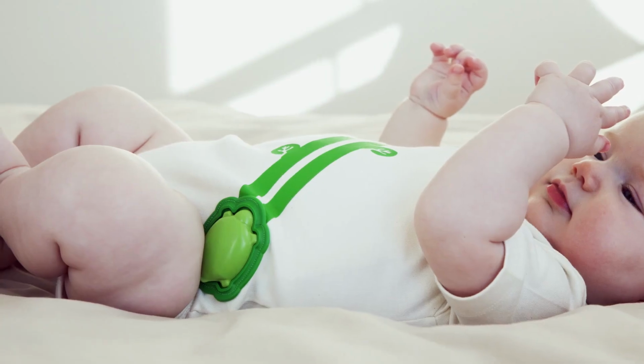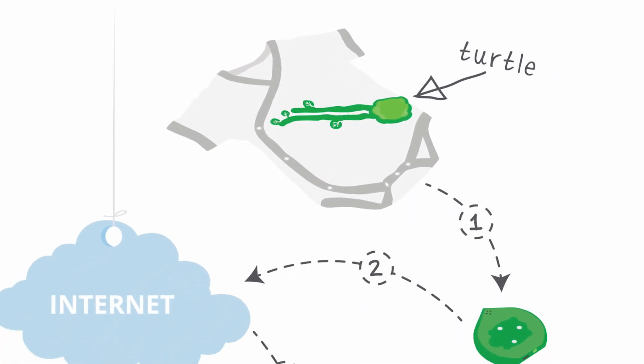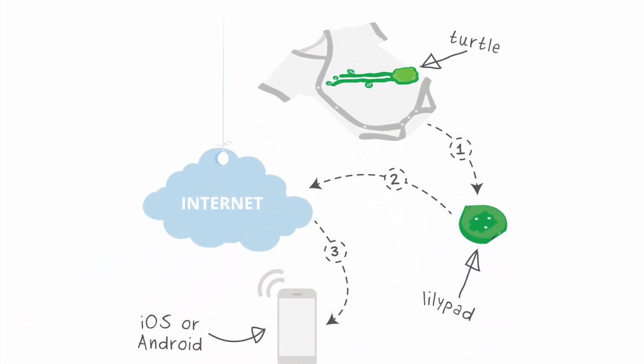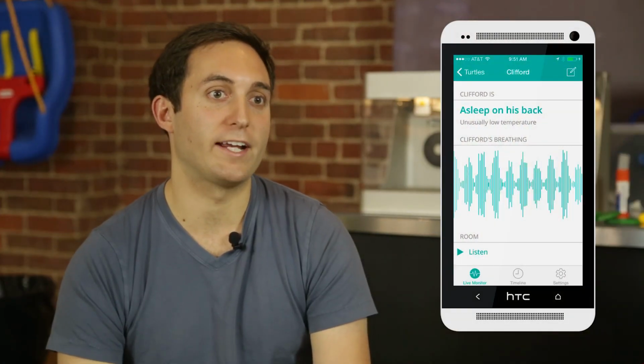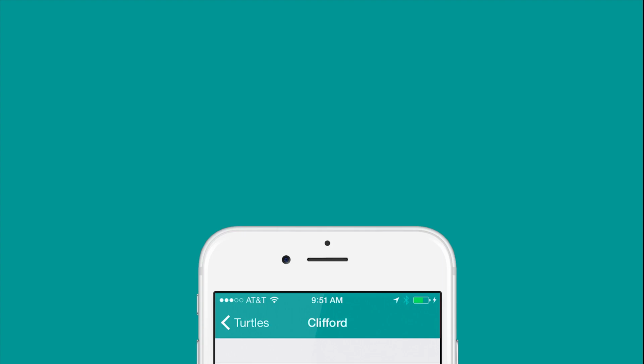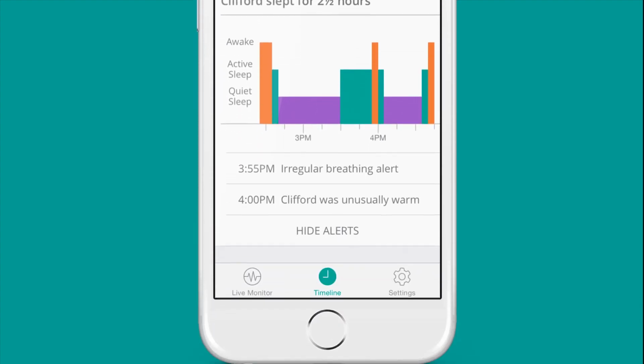So we have a onesie that a baby can wear. It collects a bunch of different information about the baby. It collects breathing data, position, sleep information, and sends all of that over the internet to a parent's cell phone so they can see what's going on in real time. They don't have to worry about their baby as they sleep, and then anything they want to know about, they can get alerts right to their phone.